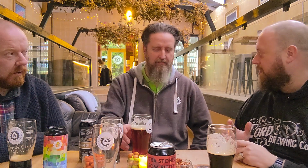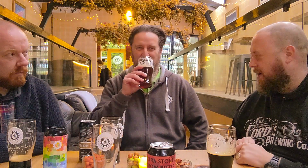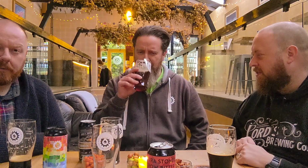But going forwards, probably next year or the year after, if we can find the right premises, we're looking at 30 barrel. Oh wow. Yeah, we're going to go mad. It's either going to work really well, where we'll be busy and we'll get rid of all the beer, or we'll be brewing once a month and we'll have one beer. You've really got to be sure, haven't you?